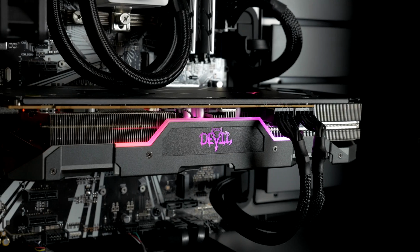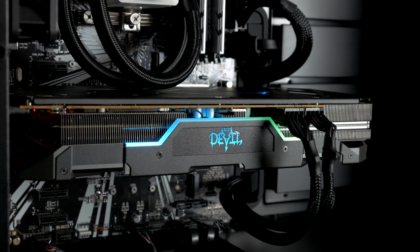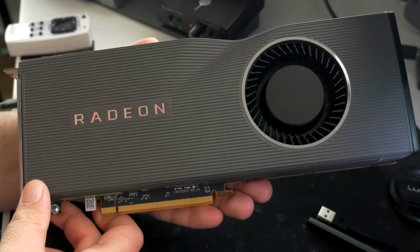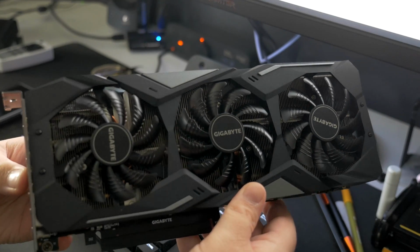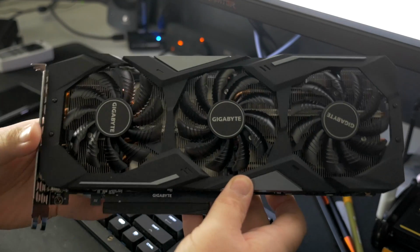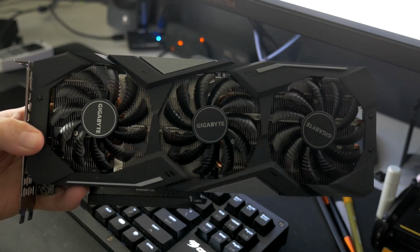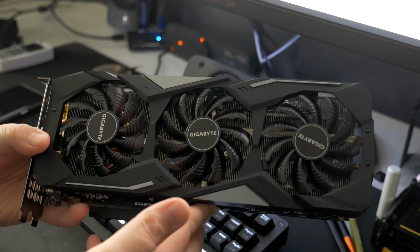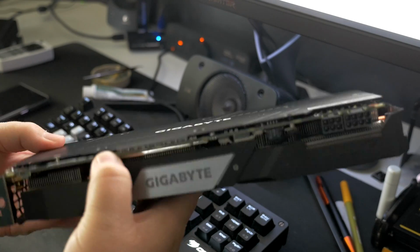But $439, that's the realistic price of this actual card, which I will be comparing in this video up against the reference model 5700 XT, which we already tested here on the channel, and also a Gigabyte RTX 2060 Super card. It's one of their Gaming OC cards, which actually clocks the same as the reference model, so we're going to be using that anyway because it's got a triple fan cooler, just like the PowerColor Red Devil card. So we can take a look at that now.